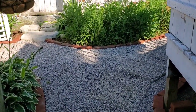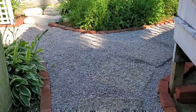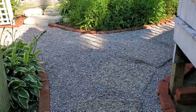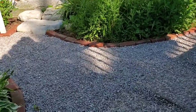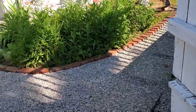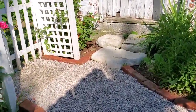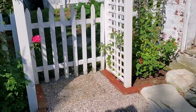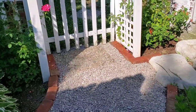This is the awkward space that I just had so much trouble with the pavers going to the pool. It just didn't look right. But this I am loving. It just makes a cohesive look, and you can go to the swimming pool, you can go to the chicken coop door, or you continue on around and you can go into the garden arbor. And I just love it. I just am loving the look of this.